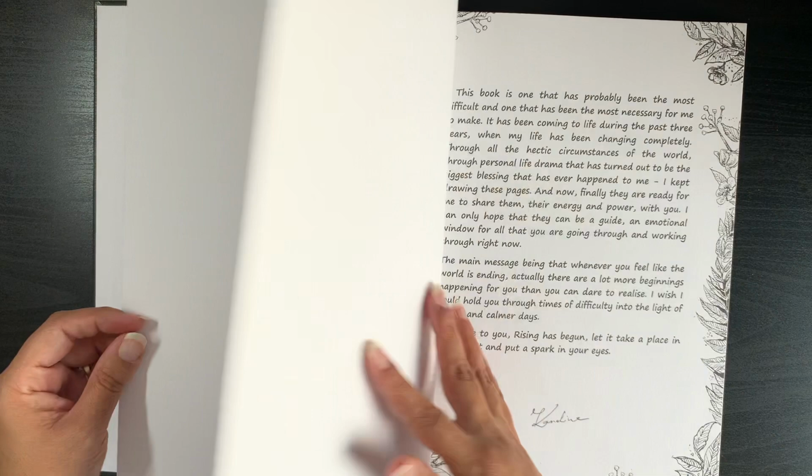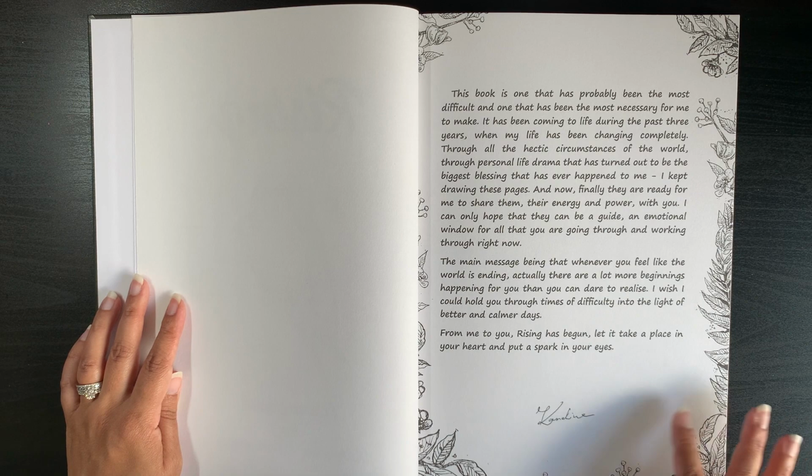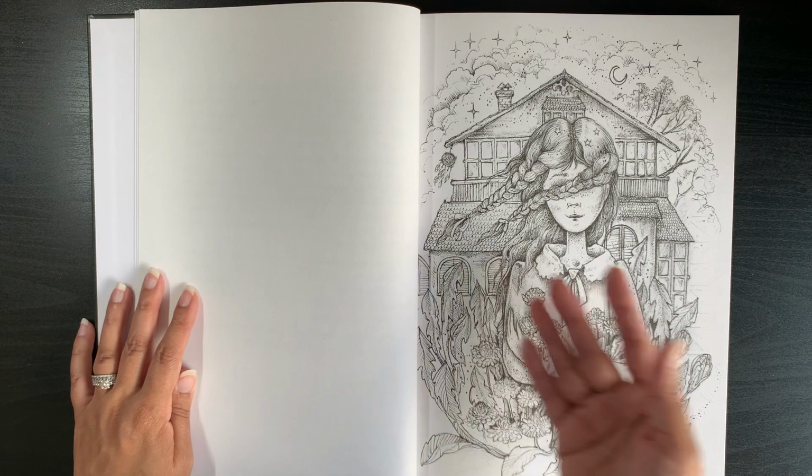We've got a little description of the book here by Karolina. Now, I think if you ordered the books from her, directly from her stores, you'd get it signed. So just so you know. But other than that, I think the books would be the same. Beautiful paper. And so this is the first time I'll ever color her art style. And I actually really like it.